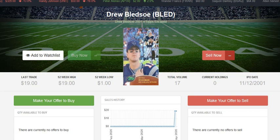So Bledsoe still, his card is still actually very sought after. There's just not really a lot of these out there. The Pit actually currently doesn't even have any of this card anymore. But just to give you an idea, these 2001 eTopps cards are still actually quite popular, and the Pit does still have quite a few of these. So they're cool cards.